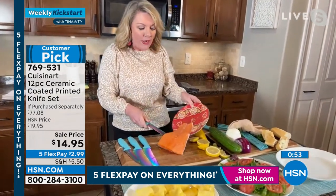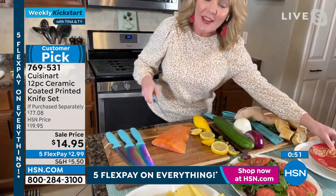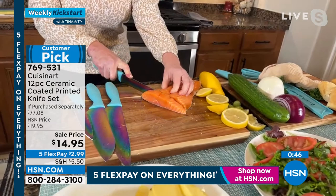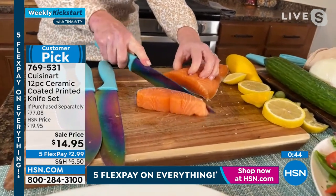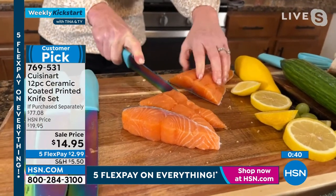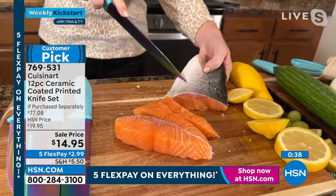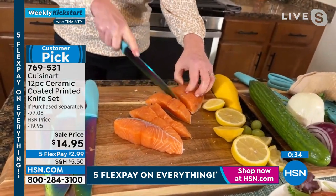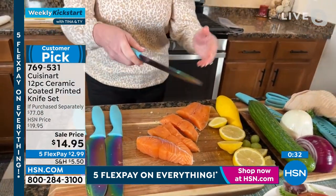I always like to point out getting through meat and fish and skins. This is our slicing knife. Look at how smooth that is, right through the skin. I'll show you again, right through the fish skin. That is a thick salmon skin on the backside. So to be able to get right through that shows the sharpness of the knives.